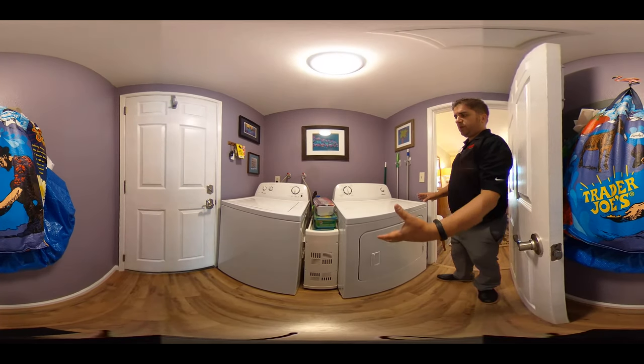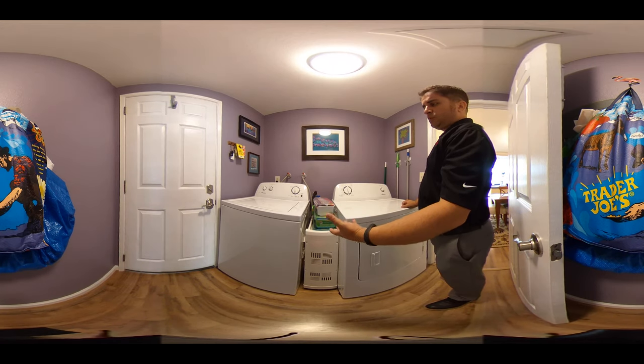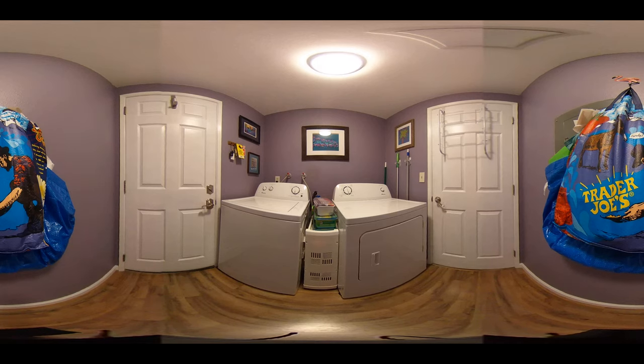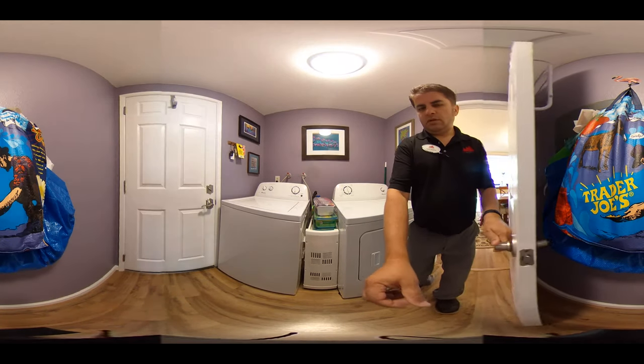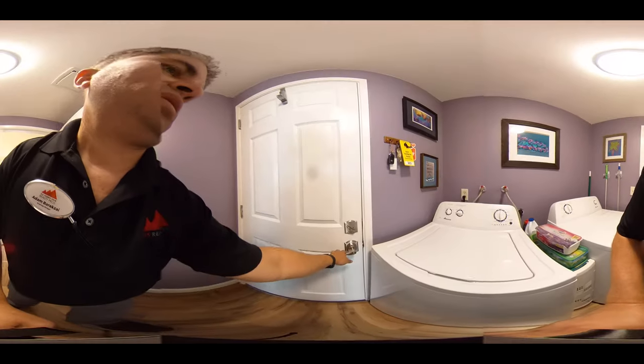So this is the laundry room here. You got a washer and dryer, and these are full size. And now I'm just going to give you a quick glimpse of the garage.